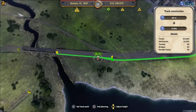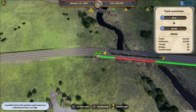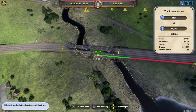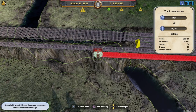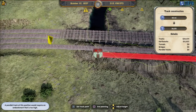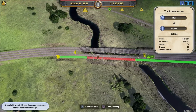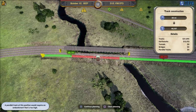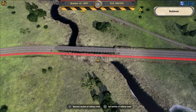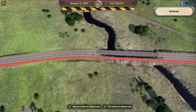So most of this episode is just going to be laying down track as we try and figure out a way through here. For some reason, that's actually deformed the terrain and not built a bridge. That's going to cause an issue. Can I correct that? Not really. I don't know. Why has it done that? Why has it built a weird blob like that?